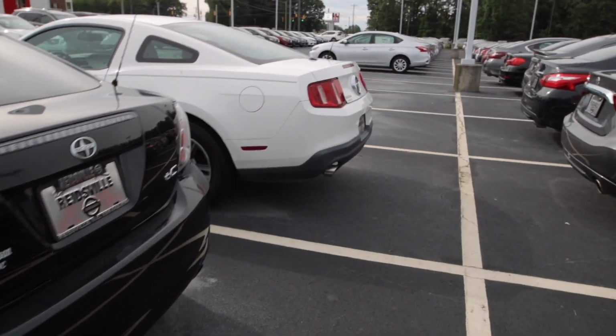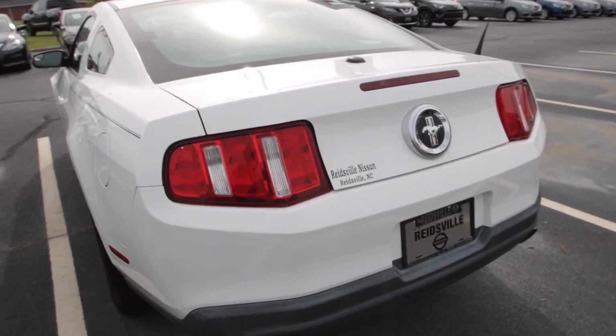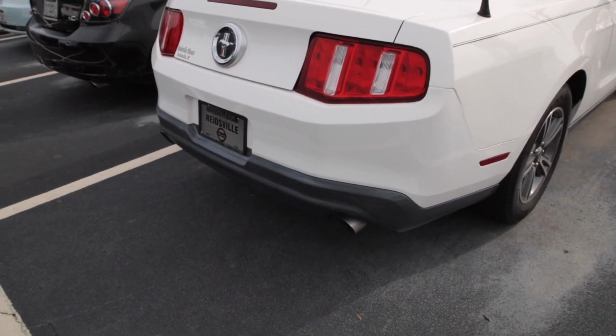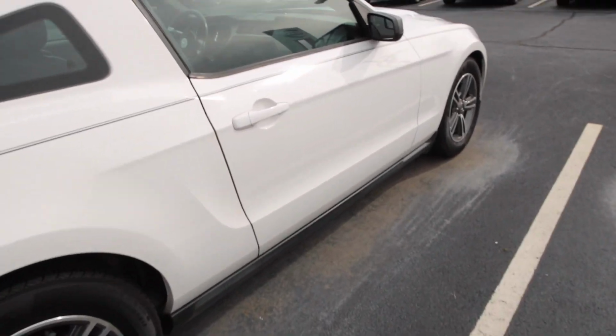We also have a V6 Mustang right here, the original. I believe this is going to be a 2011 or 2012. The reason I can tell, obviously the tail lights and the dual exhaust right here, so I know it's not a 2010, because the 2010s only have one side exhaust. I think it's on the left side. It has that automatic, that's definitely the 6-speed automatic.